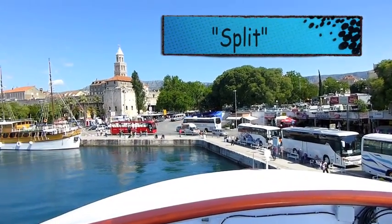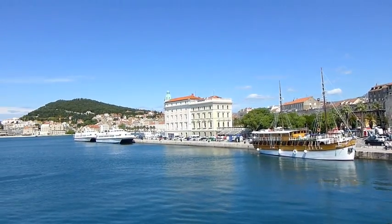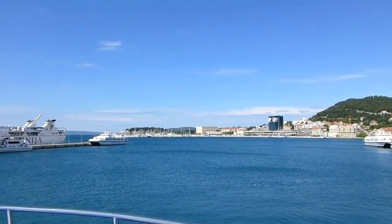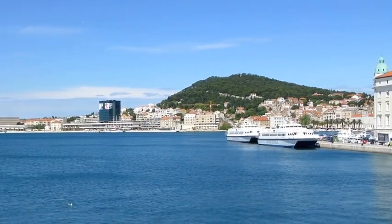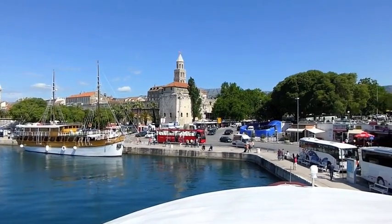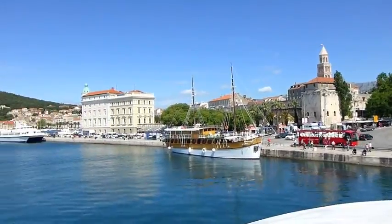We are in Split. We're supposed to be on a riverboat cruise today, exploring these nice canyons, but due to the rough waves, the howling winds, we elected to come here a little earlier. So we're going to explore the town of Split, one of the largest in the Dalmatian coast.